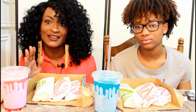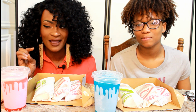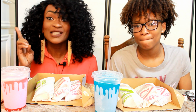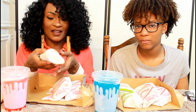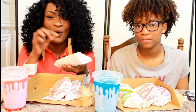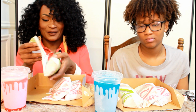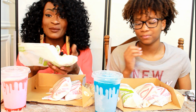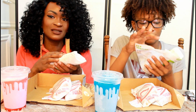Y'all, I just found out that Taco Bell has a new loaded taco burrito, or it's one of those, y'all. Okay, it's a taco burrito. Basically, in this burrito, there's everything that they put in a taco, plus those little crunchy corn strips. That's what makes it taste like a taco, y'all. You can buy it individually for like, I think it's like a dollar something.